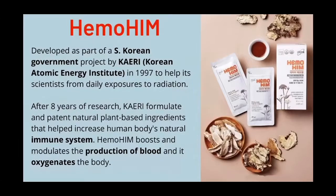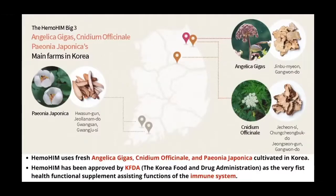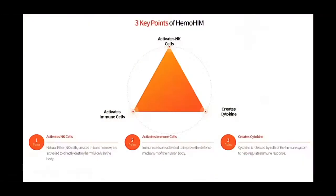HemoHIM was developed by the South Korean government to aid the immune systems and general health of their nuclear scientists who were being exposed to a lot of radiation. Radiation is one of the things that can have a very detrimental effect on your immune system. And these are the proprietary ingredients that HemoHIM is made up of.